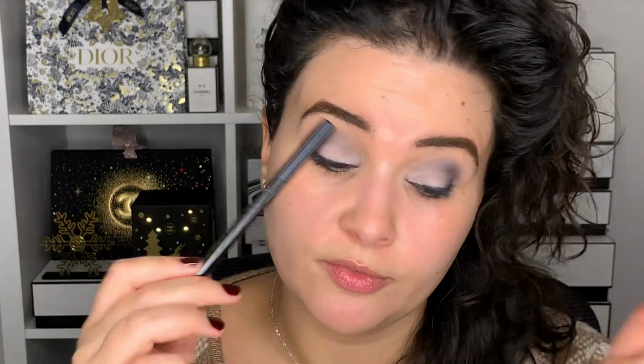So I'm gonna go ahead and tight line, do a thin line on top, and also I'm going to smudge this on the bottom as well. This eyeliner is so creamy. You apply like zero pressure whatsoever, and you just get the color payoff you want. So if you want a very creamy eyeliner that you don't have to push, it doesn't drag, it just glides along very easily. So this, as I said, is Ash.